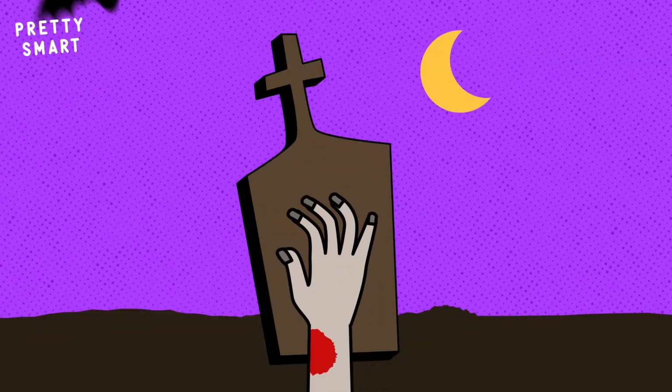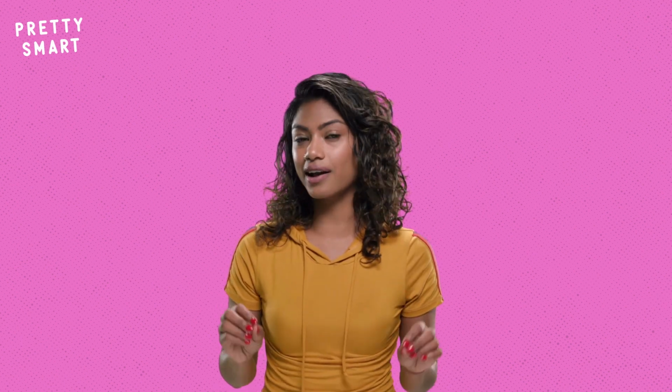Oh, and by the way, your camp counselor lied to you about nails growing after you die. That's a big fat myth. Because your skin loses water and shrinks once you cease to live, the nails appear longer and larger.